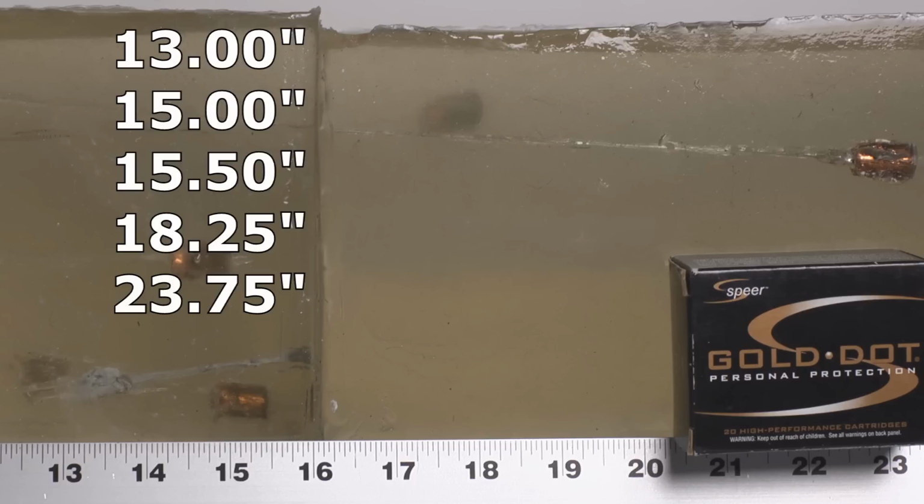Now, I'm just talking about penetration here. If you were having to rely on this, at least they didn't underpenetrate. That said, I cannot recommend the Gold Dots from the Public Defender.